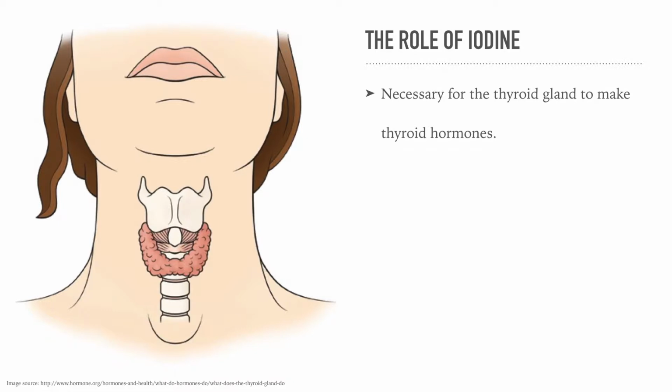So, iodine is essential for the thyroid gland to function properly and to be able to synthesize the thyroid hormones, thyroxine T4 and triiodothyronine T3. Thyroid cells pick up iodide ions from the blood and transport them into the cytosol, where they get synthesized into T4 and T3.